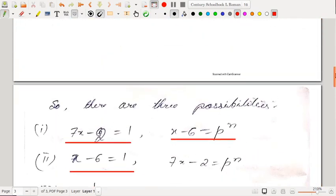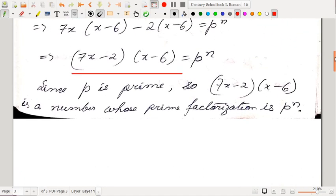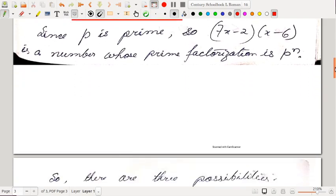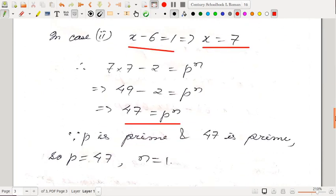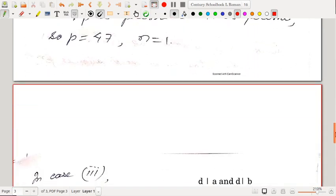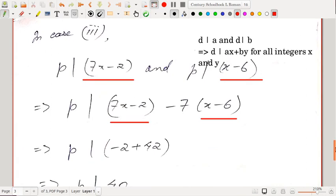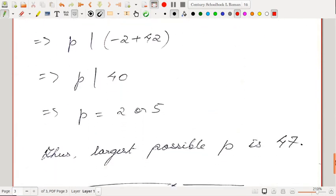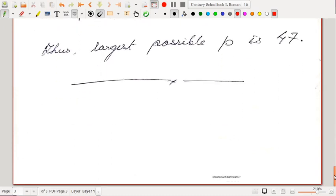So we have seen that this problem could be solved only by using some basic factorization, that is middle term factorization, some basic properties of prime numbers, the idea of prime factorization, and lastly a property of divisibility. These are very basic concepts which are taught in mathematics classes in schools as well, and we have used them to solve this particular problem. So this is the fourth edition of Simple Concept Tough Problem.